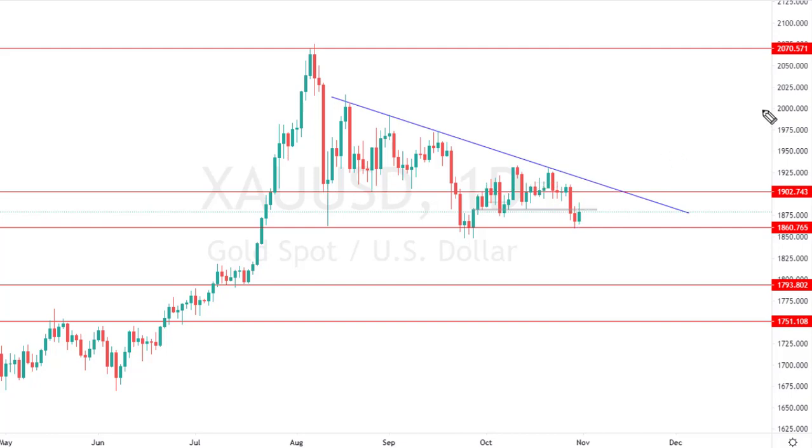So next week, I'm focusing my attention on the gold, because I can figure out a well-defined technical chart pattern setup on the gold, which does support a bearish movement on the gold. So next week, pay close attention to the gold.